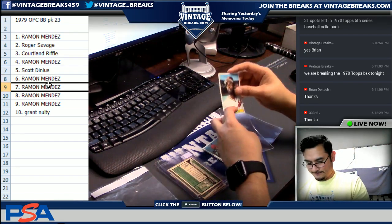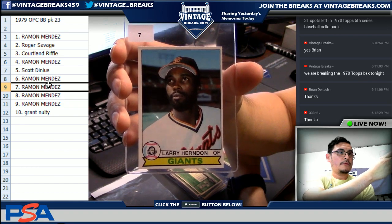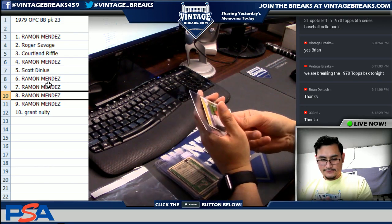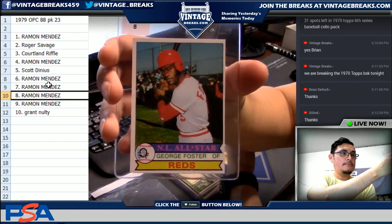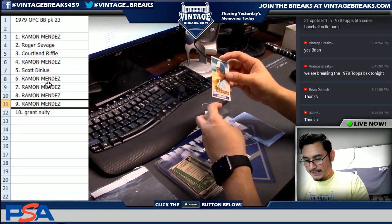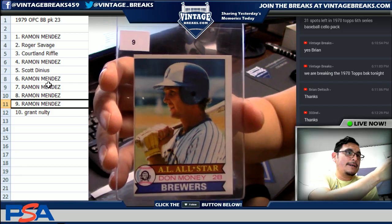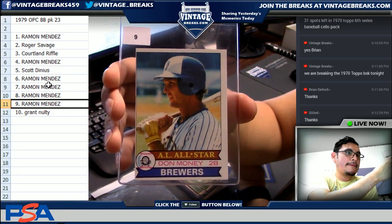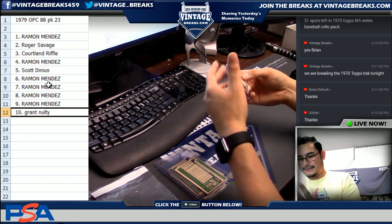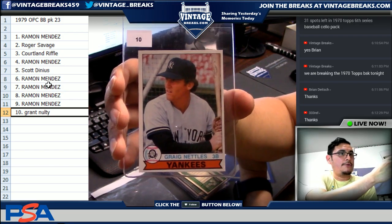Ramon, Larry Herndon. Ramon, George Foster. National League All-Star. Ramon, Don Money. This one barely has a left edge, but you can see a little bit. And Graig Nettles for the Yankees. There you go, guys. 1979 O-Pee-Chee baseball, pack 23.